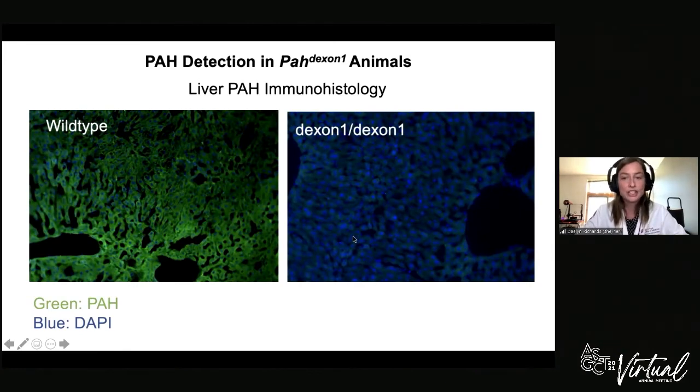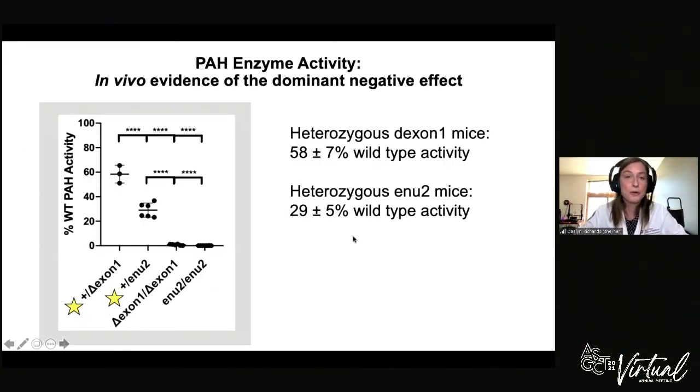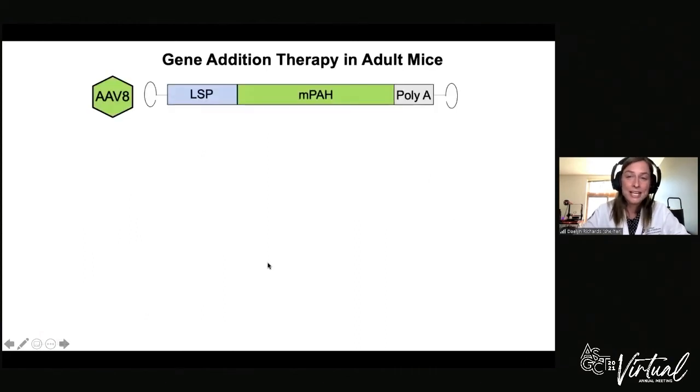Next, we wanted to explore whether the dominant negative effect was real. And we did this by comparing heterozygous animals in these 2 animal models. And as you can see here, the Dexon 1 mice show up to 60% wild type activity. And this is in stark contrast with the ENU2 animals that only have about 30% enzyme activity, confirming definitively with in vivo evidence that yes, the dominant negative effect certainly does exist. And this actually has implications for gene therapy. So gene therapy that's aimed at delivering wild type monomers to these animals.